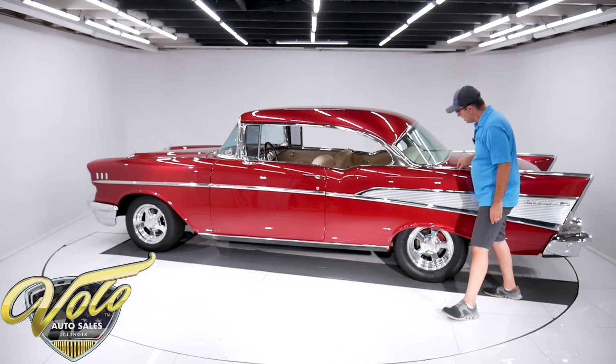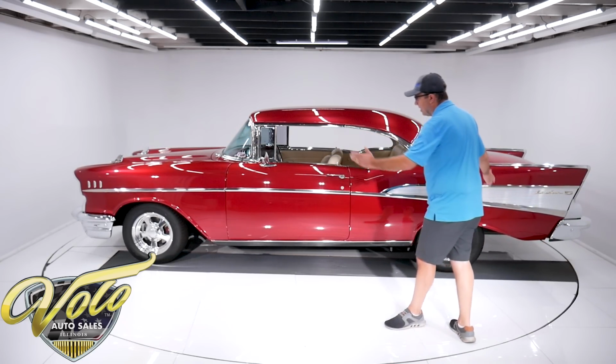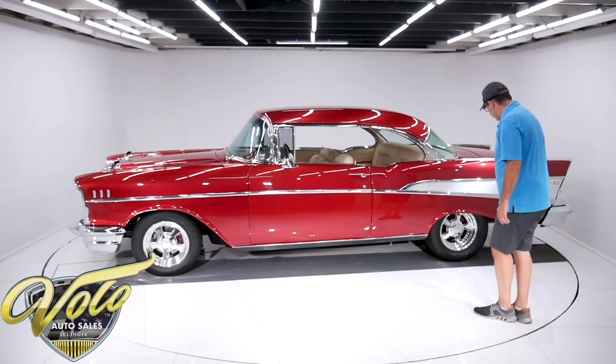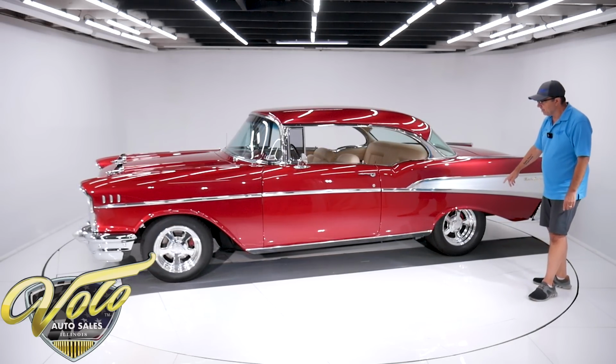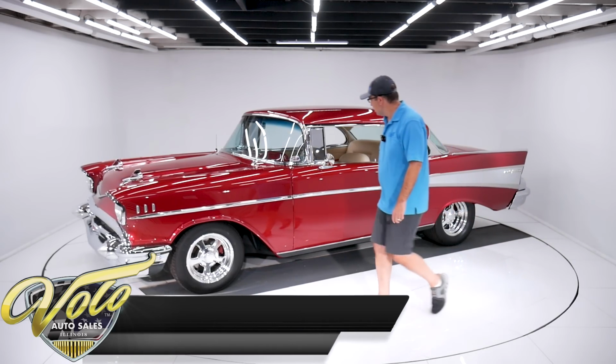It's crystal clear. Rocker moldings, mirrors, all of it just sparkling. Beautiful set of Billet Specialty wheels. BF Goodrich tire. It's got a fatter tire in back. They're polished up real nicely.